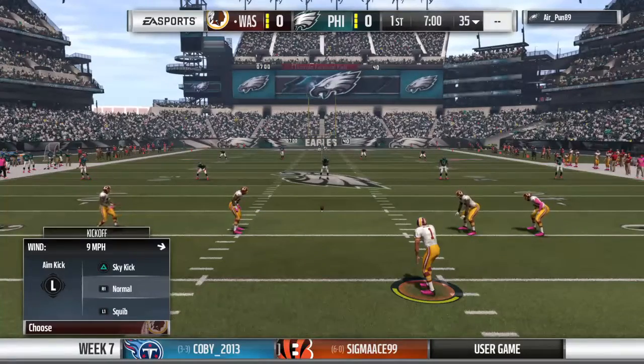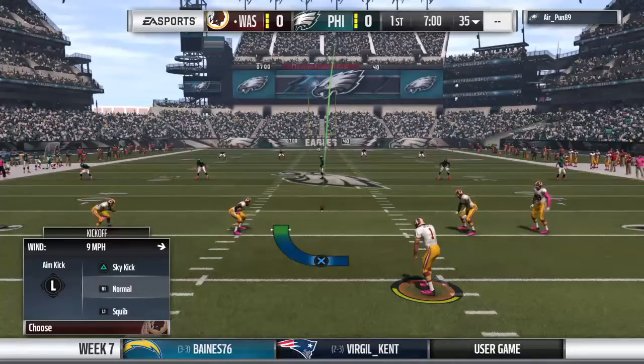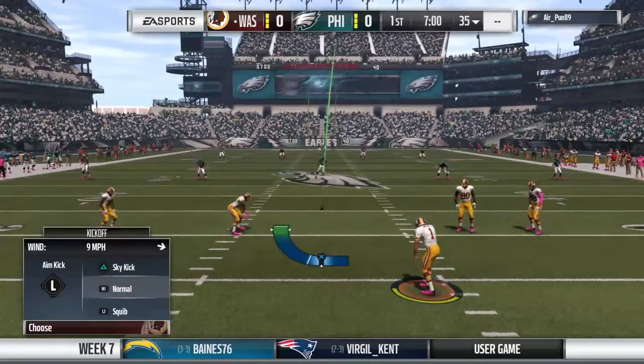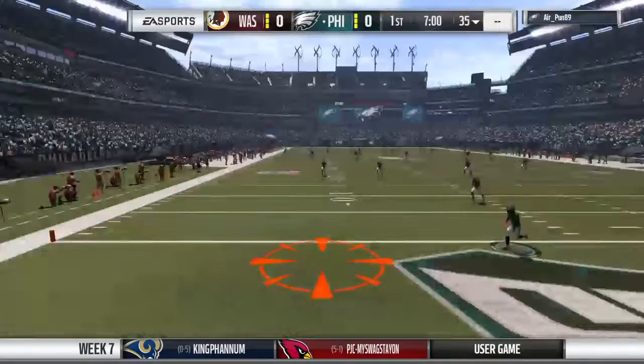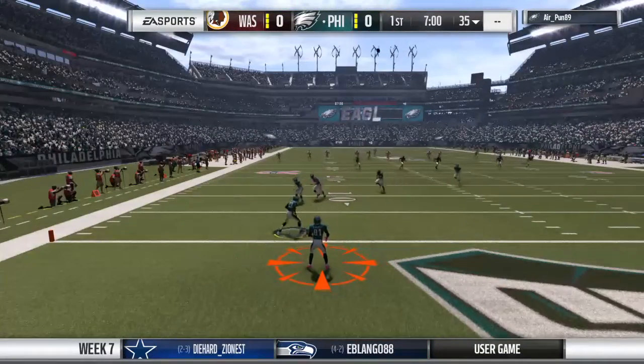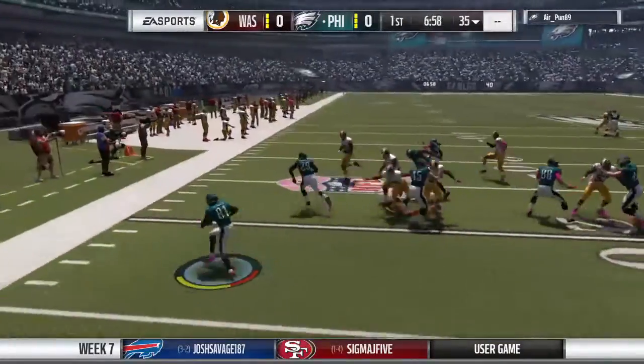Okay, Larry, thank you. We are just off I-95 at the home of the Eagles, Lincoln Financial Field on the south side of Philadelphia. Today, we've got a matchup here in pivotal Week 7 between the Washington Redskins and the Philadelphia Eagles.